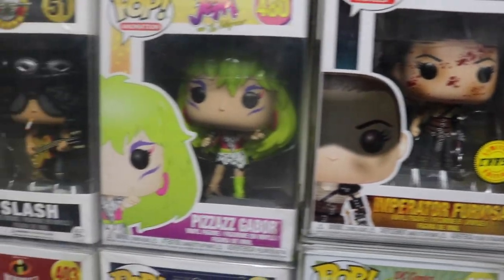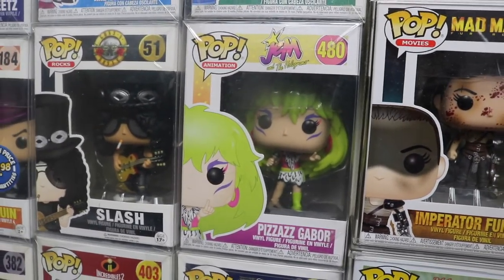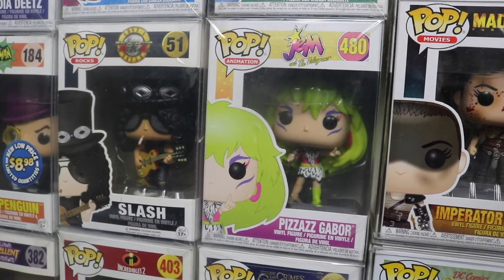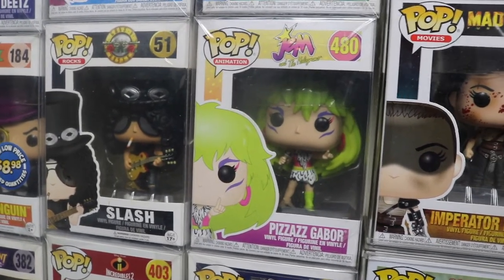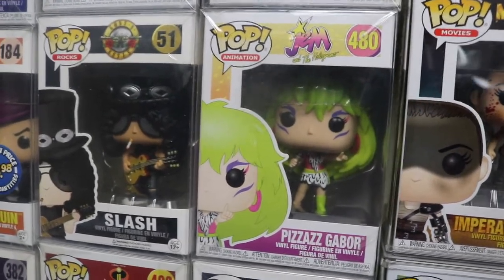Then next to her, we have Pizzazz from Jem and the Holograms, from the Misfits.